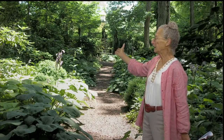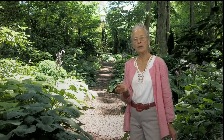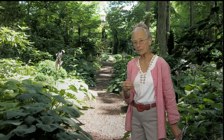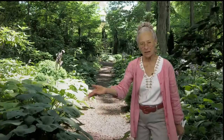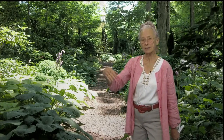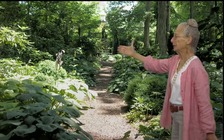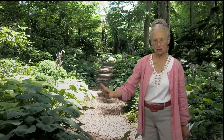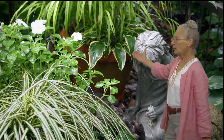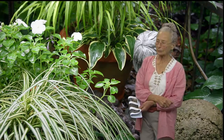A focal point at the end, an interesting bench. That's one thing that makes paths work, because it's a destination that you're going to. It also gives you a nice place to sit down when you get there, okay? Let's go closer to the destination. What is there? Something else that's interesting.